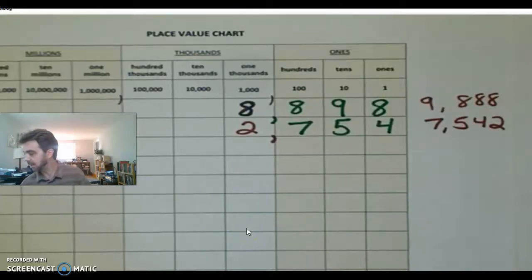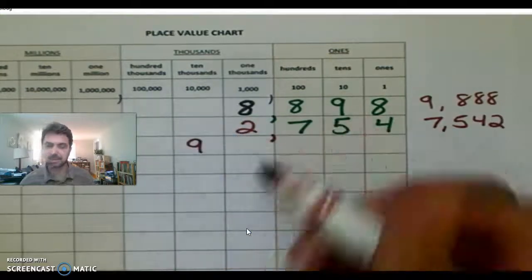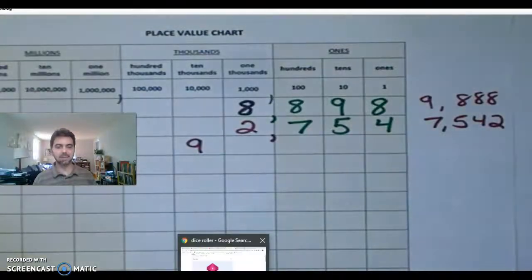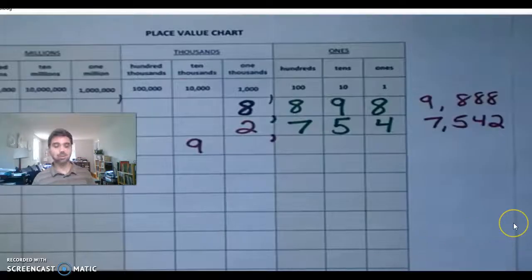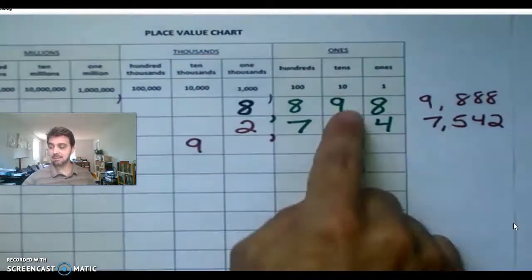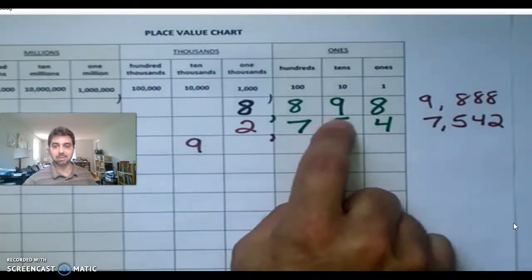I'm going to put it in the highest place value because I don't think we can get anything higher than that, right? Okay, let's roll again. 6. Okay, so where are you going to put your 6? You don't have to put it where I put it, okay? Because I remember last time I didn't get it right. I really messed up on this one, didn't I?